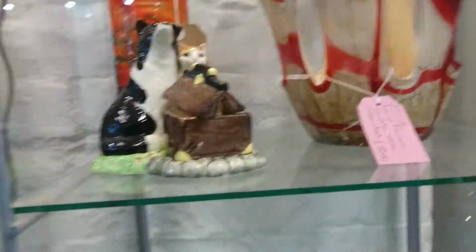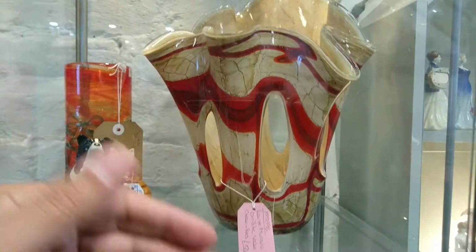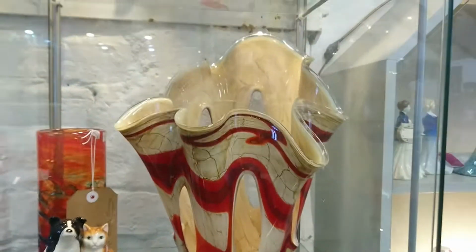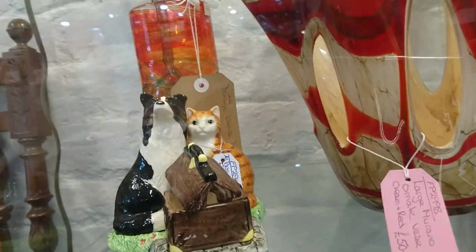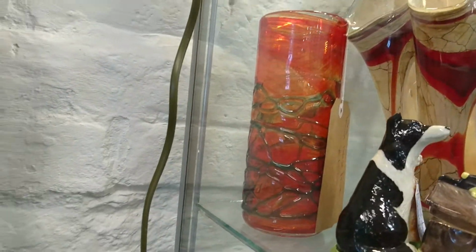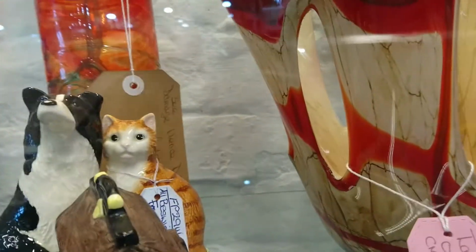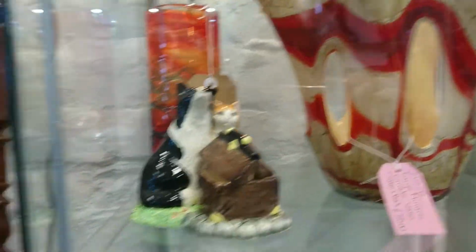It says this is Murano, I have no idea. It's big though. I can't get my hand right next to it to show you, but it's big. There's also a Medina vase there. I thought it was cheap because it was 15, but it says see damage, hence price.